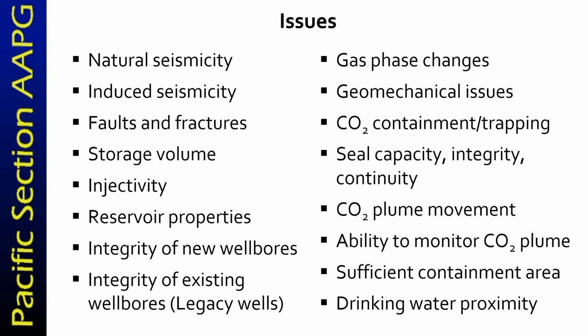What happens when we inject CO2 into the ground? We like to do it in a supercritical state because it's much denser and we could store a whole lot more of it than if it's in the gaseous state. But that has to be at depths of greater than about 3,000 feet. So what happens if the CO2 finds its way to shallower depths than that? Are we able to contain and trap it? We'll talk more about that a little later.